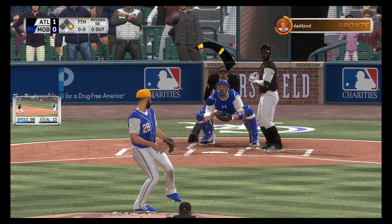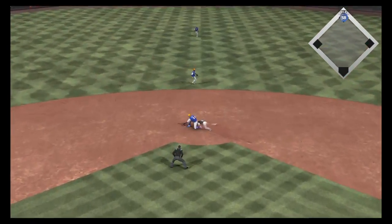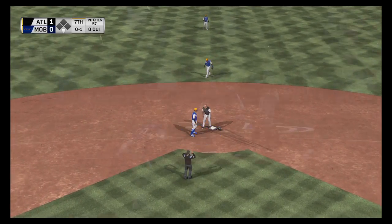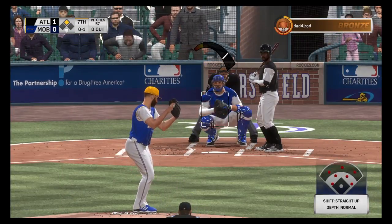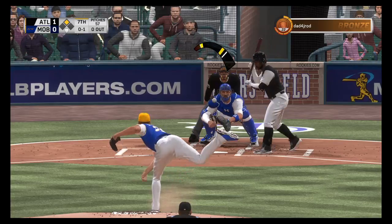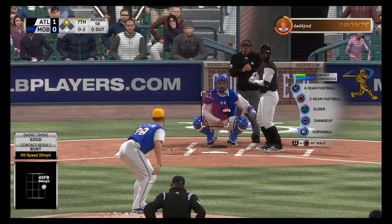Stepping in and ready for another shot, Andrew McCutcheon. It's been an 0 for 2 effort for him to this point. He's in there easily as the throw bounces on the way down. The 0-1 on its way. And now the runner's trying for third. And now a bunt attempt here as he gets this one down.